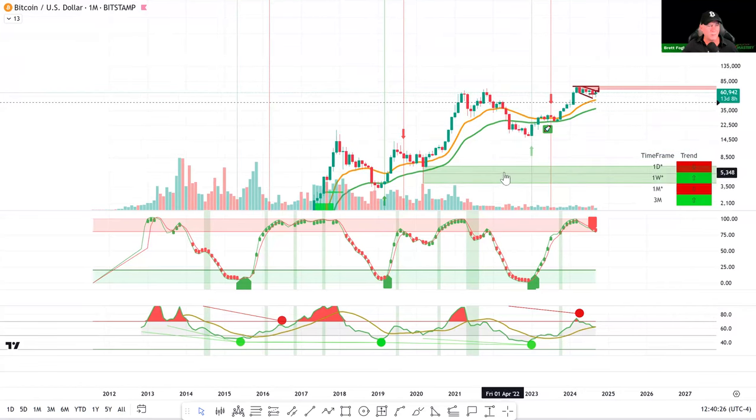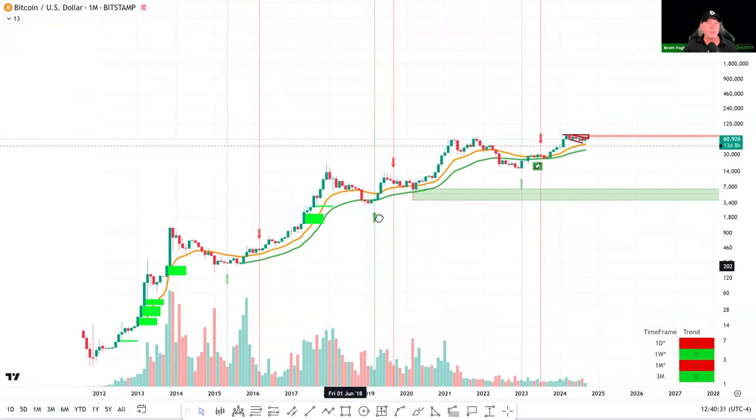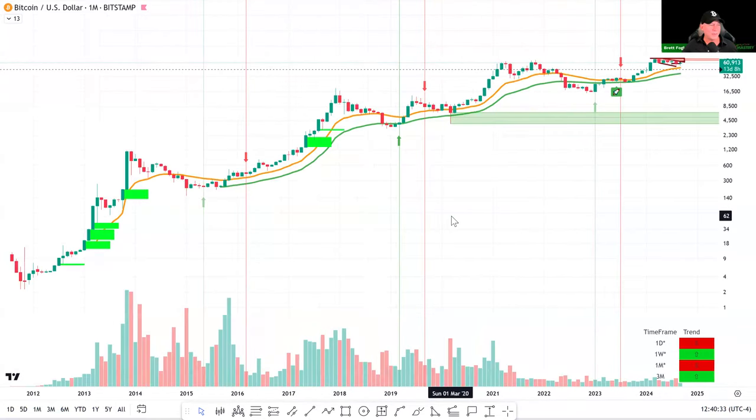I mostly wanted to show you, on the flip side of that, that on the monthly time frame, we usually use the ERI in a bullish time frame. So if I had the longer term chart up here, we'd have one down in here.